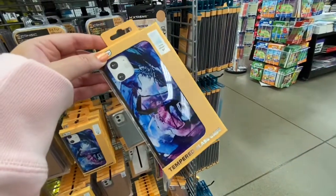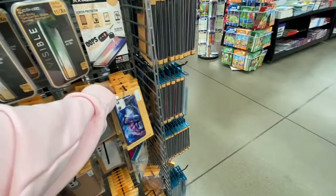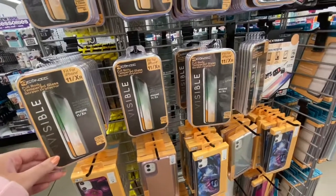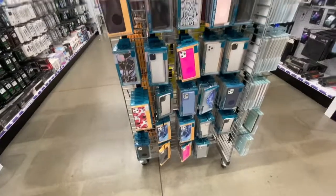And they have a lot of screen protectors too. I'm looking for a screen protector that also kind of hides what's on your phone, so like people can't be nosy and see what you have on your phone. But I didn't see any of those here.